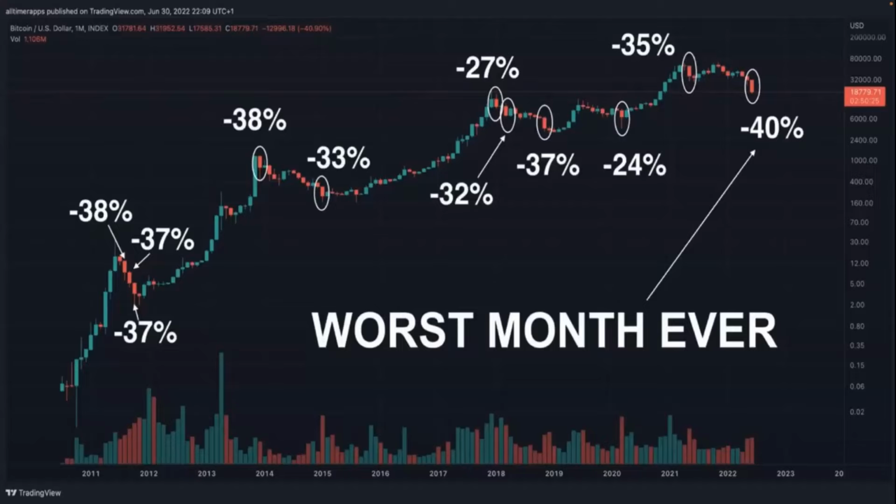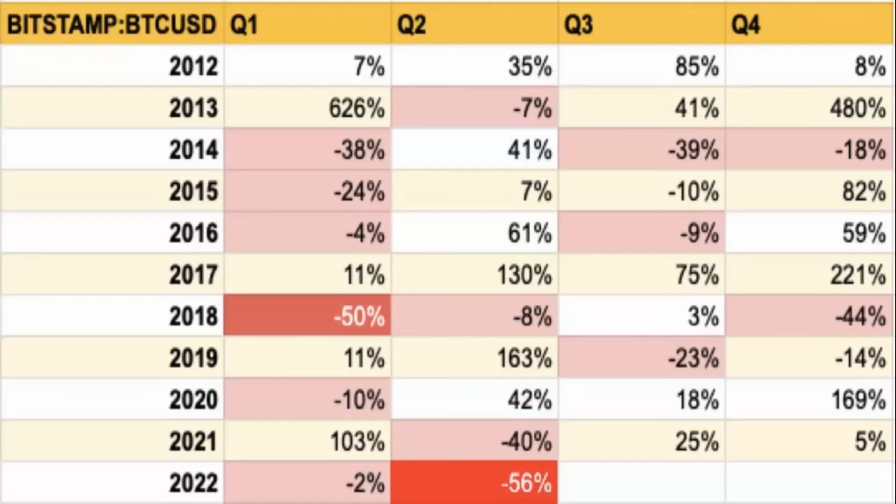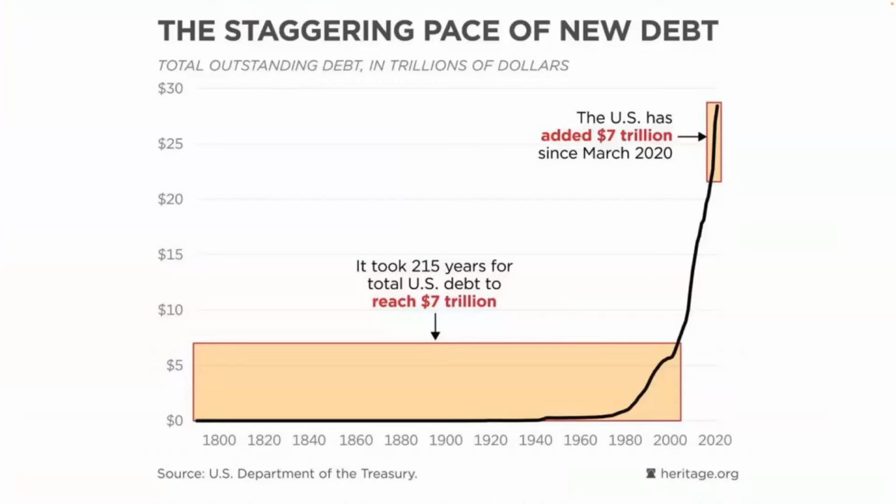We just had the worst month ever for Bitcoin and the worst quarter in its entire history. This has often led to exceptional returns shortly after. And just to get a feel again for why we like Bitcoin, the US is addicted to an exponential growth of debt. 7 trillion added since March 2020, when it took 215 years to do that at the start of the US.